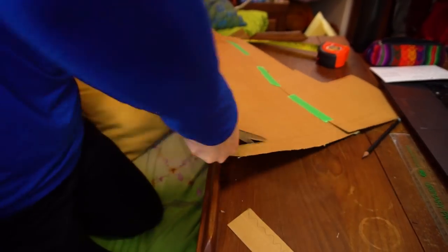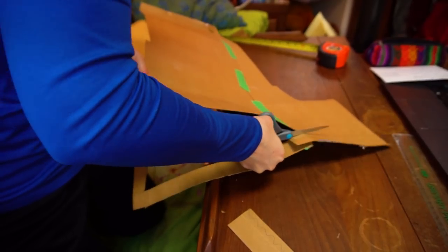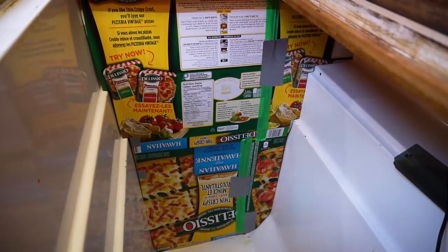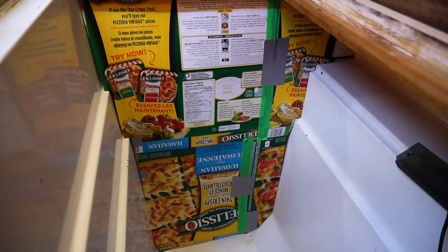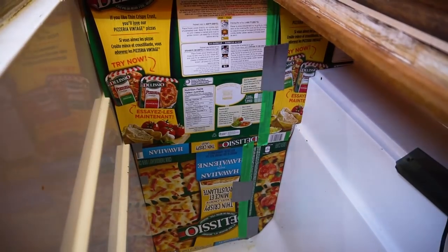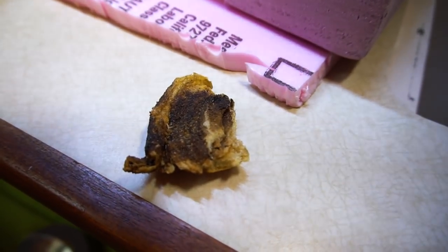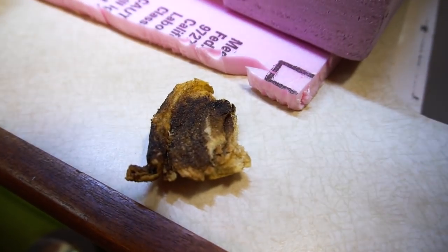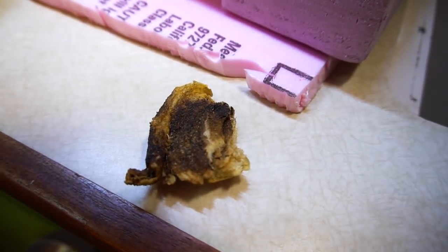I've been cutting and measuring a piece so that they can put the cardboard inside of the fridge and later on cut the foam without having too many cuts. Kind of fit, had to do a little bit of adjustments. This here is what creates the bottom of our fridge. It's pretty much moldy, rotten, wet insulation.